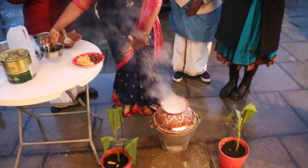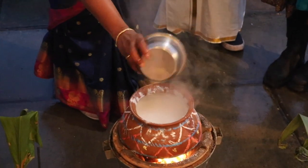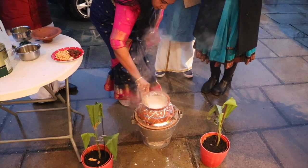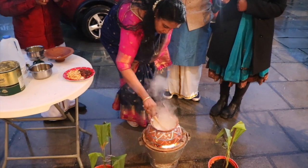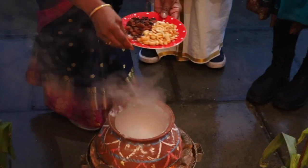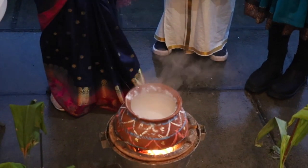For this, we also have to pour in sugar. Normally, we pour brown sugar, molasses, jaggery into it. So it's almost half cooked now. So I'm going to add the raisins and also the cashew nuts. Put all the cashew nuts there.